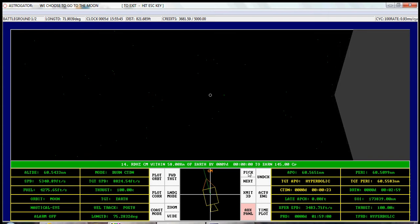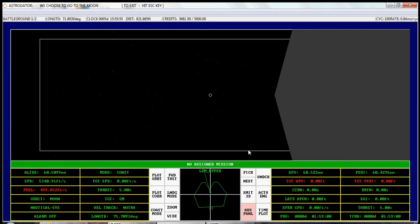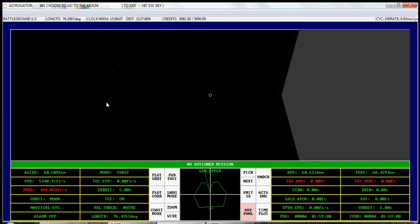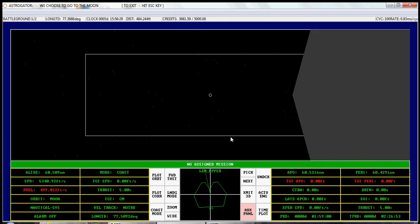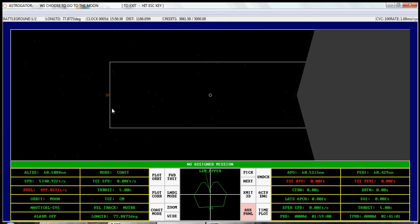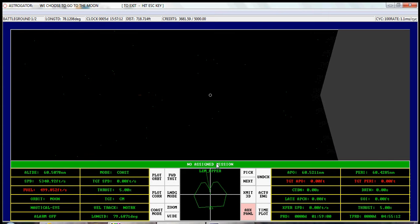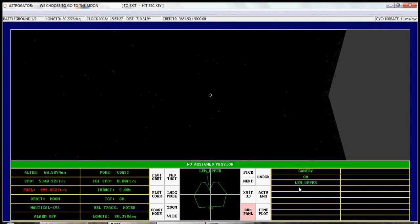Okay, 30 seconds. Okay, back to the LEM Upper. So it should pass on our left, I think, if it doesn't hit us. So let's just watch for it. There it goes. Wow, pretty fast. Receding. It's already tiny. Wow. All right. Okay, let's switch to the CM now.